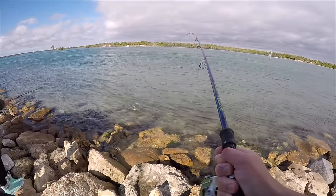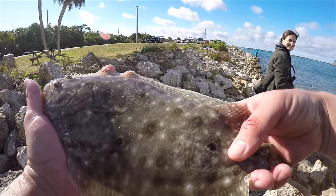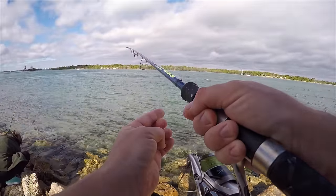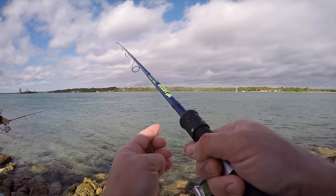Is it? Nothing compared to the one before. Probably in the 13 to 14 inch range. Can't steal my spot. Oh yeah, I got the thump. So now you decide whether or not you want to slowly reel in because you think he's on there. I think a lot of times they drop it.